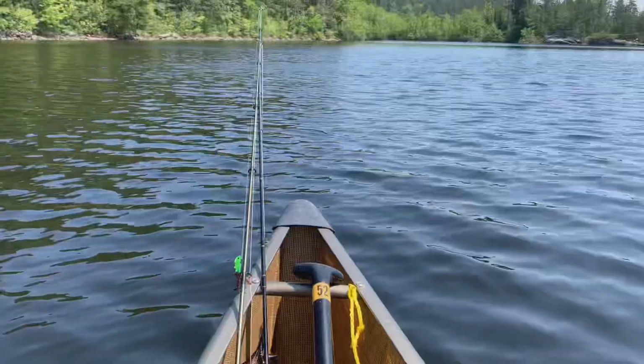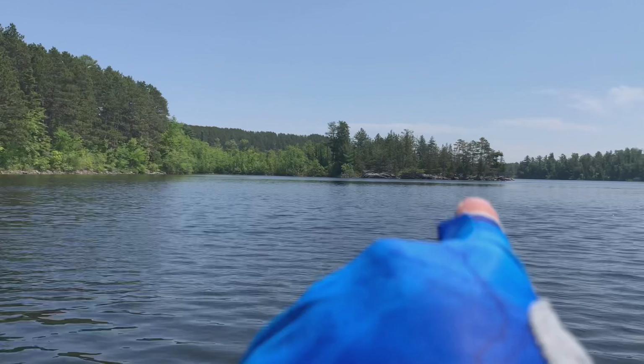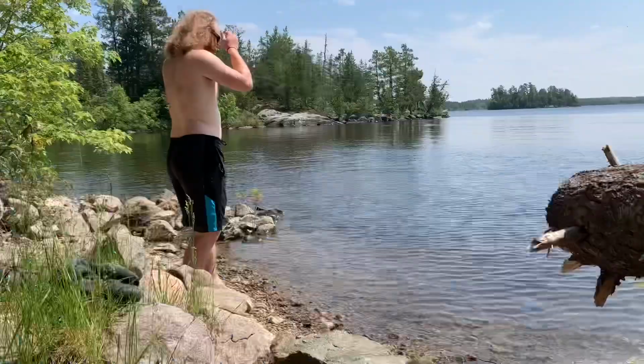Okay, guys, so here's a little water angle of where we are. Our campsite is right here, and then we have a little bay right here, and then there's a rocky point over here. It's still part of our island. I'm gonna swim from our campsite to the island, just for fun. Oh, sunglasses. Oh, and life jacket.